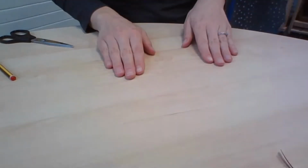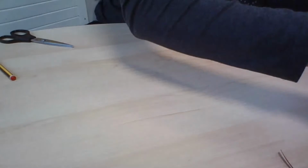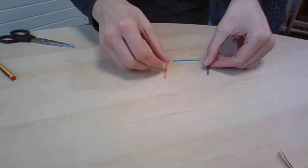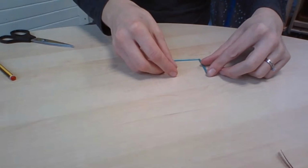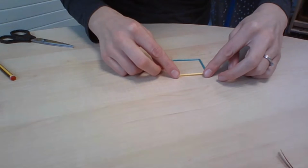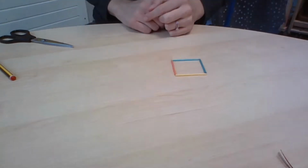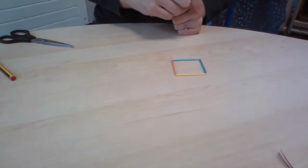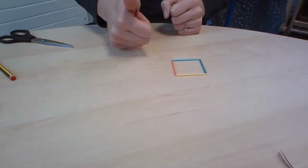So I'm going to start by using the matchstick. Okay. Now, luckily, my matchsticks are all the same length. Let's check. I've got 4 sides. 1, 2, 3, 4. And they're all the same size. Brilliant. I've made a square.